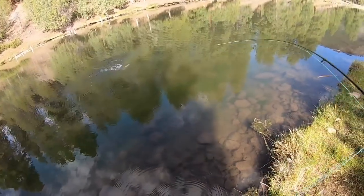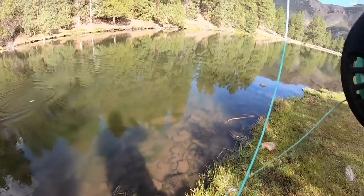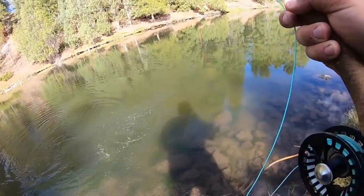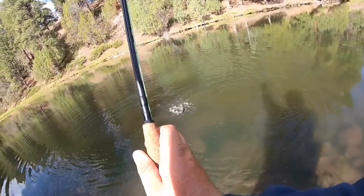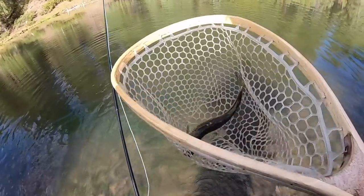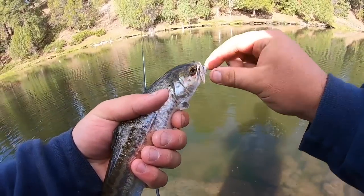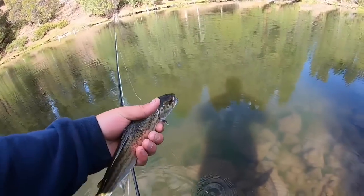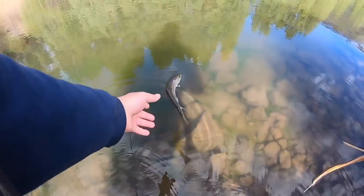Oh, there we go. Rainbow. Is that? No, it's another tiger. I swear, these tigers look just like rainbows because they don't have very much color to them. They're just kind of silver. Now there's a bite starting to turn on. That one ate it too. Nice. Now they're starting to eat. They're not just swiping at it.